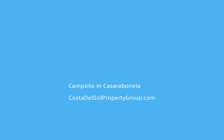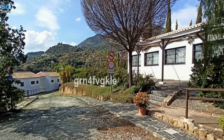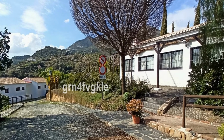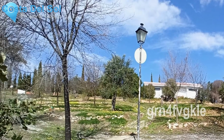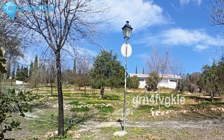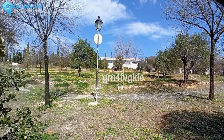Campsite Casarabonela, Costa del Sol. Built 542 square meters, garden plot 30,618 square meters. Camping with 28 pitches, 10 of them for caravans and the rest for tents, with a reception area of 74 square meters and a swimming pool.